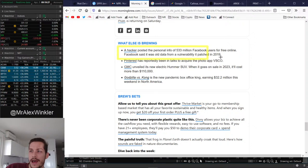Did you guys hear about the hacker news on Facebook? A hacker posted the personal information of 533 million Facebook users online on some hacking website. Facebook said it was old data from a vulnerability it patched in 2019, but you know, still it is what it is.